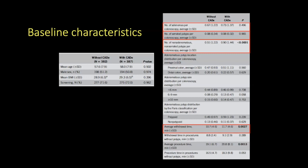The authors enrolled over 700 patients in this randomized trial. It's 382 in colonoscopies without CADe, 387 patients in colonoscopies with CADe. The mean age was 57.6 and 58 years, respectively. They were pretty evenly matched in male to female ratio, and the majority of patients were undergoing screening colonoscopies, 71.6% in the without CADe group and 72% in the with CADe group.